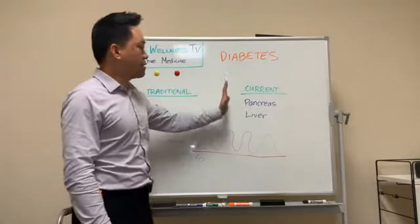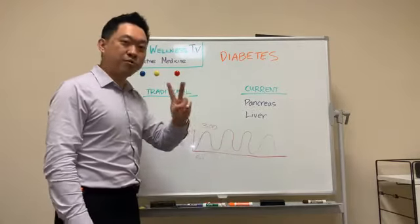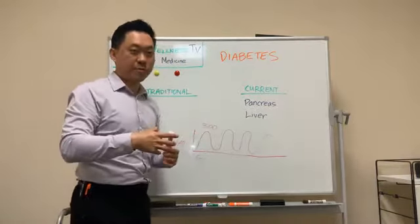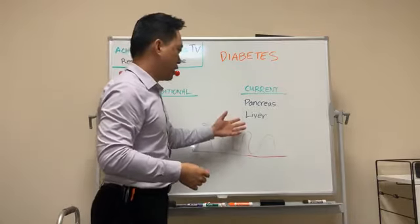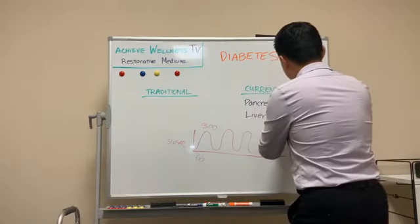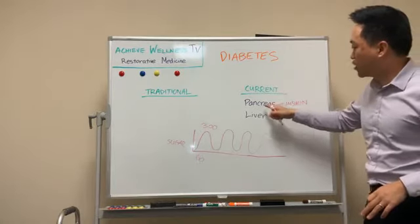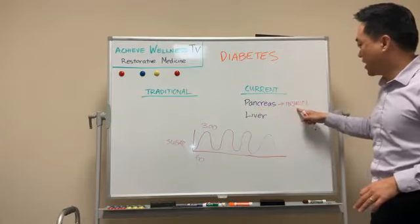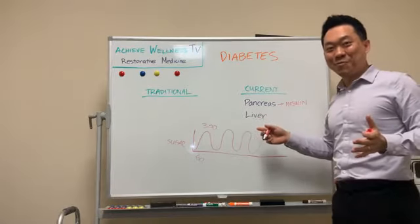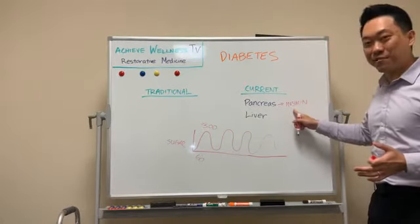Well, here's the current treatment model. The focus is on two main organs: your pancreas, which secretes the insulin, and the liver, which stores sugar. And so all medications are focused on replacing or controlling these. When you inject insulin, that makes your pancreas lazy, because your pancreas is like, you're already giving me insulin, why do I need to work? I should just stay home and not work, right? So that's what happens when you provide insulin for the body, right?